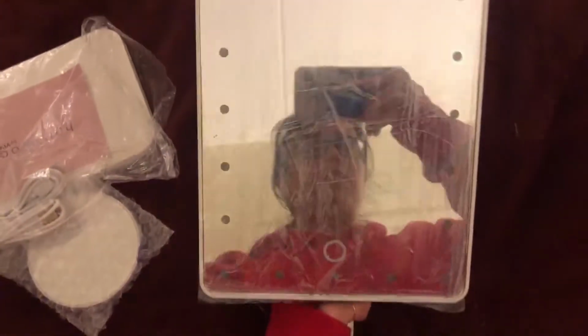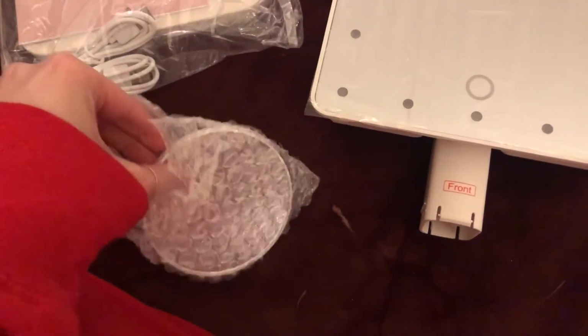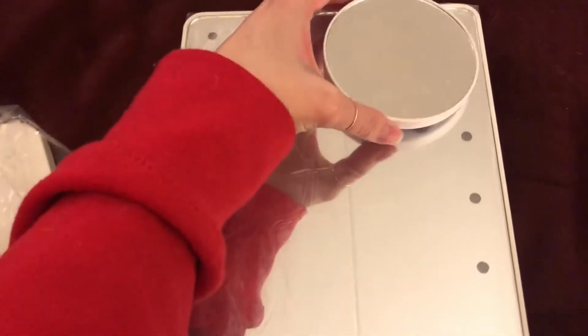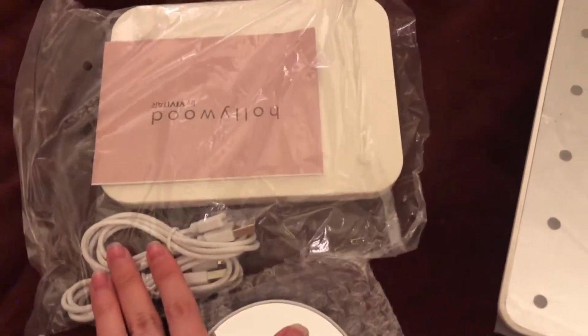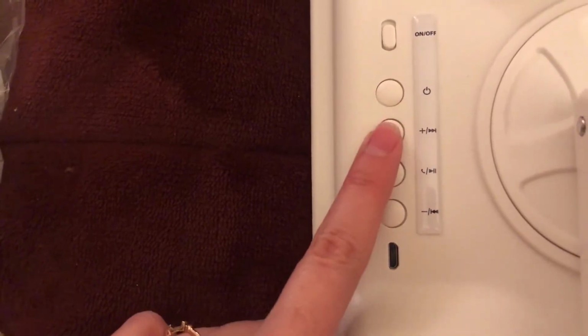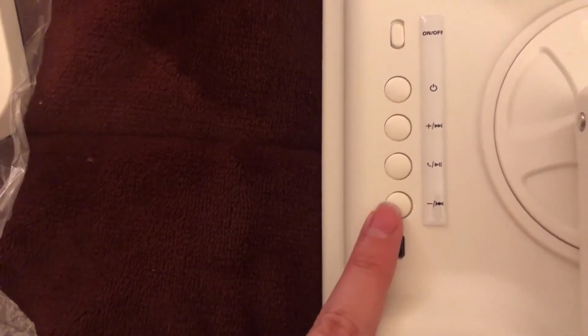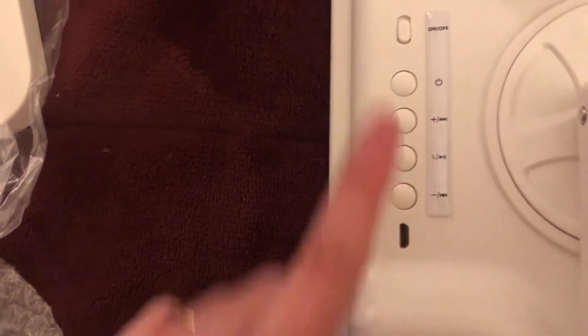Okay, so this is what it brings. This is your mirror, hi guys. And then you have your magnifying little mirror, and it comes with these little suction cups that you just suction wherever you need it on the mirror. And then you have the base, and it brought two cables, which I'm okay with. And then on the back, you have your buttons: on for Bluetooth, volume up and skip to the next song, pause and play plus answer a phone call, and rewind to the previous song. The volume down, where you charge it, and then on and off.